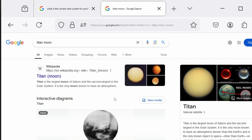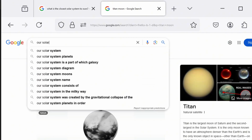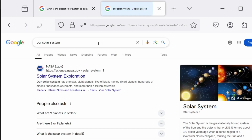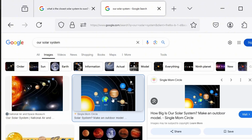Although I think past the asteroid belt is Jupiter. I think Jupiter's the next. Let's see, our solar system. I think Jupiter's the next planet. Yeah. So you got Mercury, Venus, Earth, Mars, and then you got Jupiter. All right, and then you got Saturn, and then Uranus and Neptune. Yeah. So Jupiter would come up next.